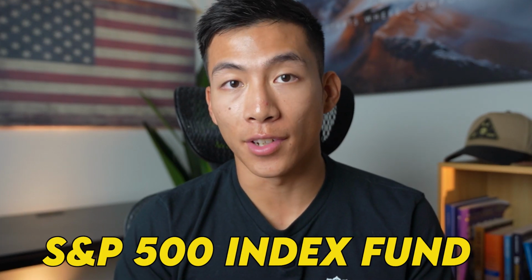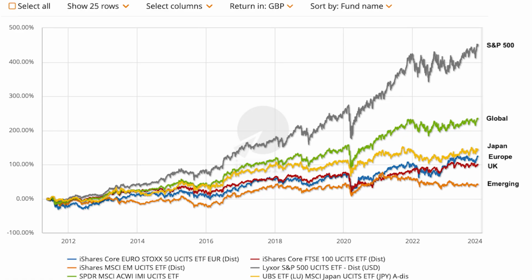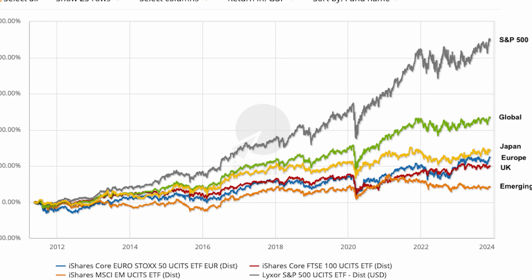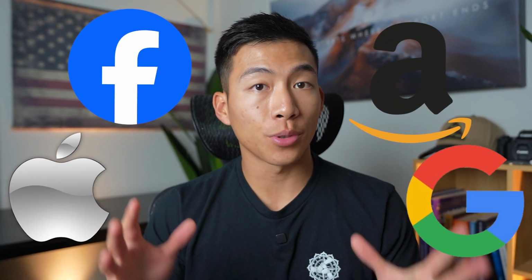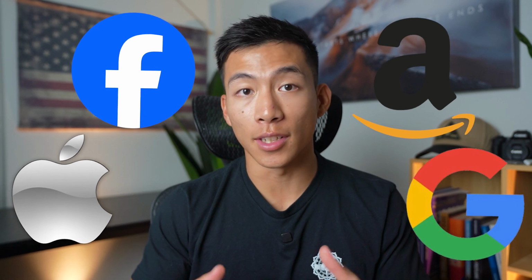But when it comes to stocks, the only investment that I would recommend looking into as a beginner is the S&P 500 index fund. What this is, is a stock that invests in the top 500 companies in the United States. So think Apple, Amazon, Facebook, Google, and all the other trillion-dollar and billion-dollar companies in the United States.